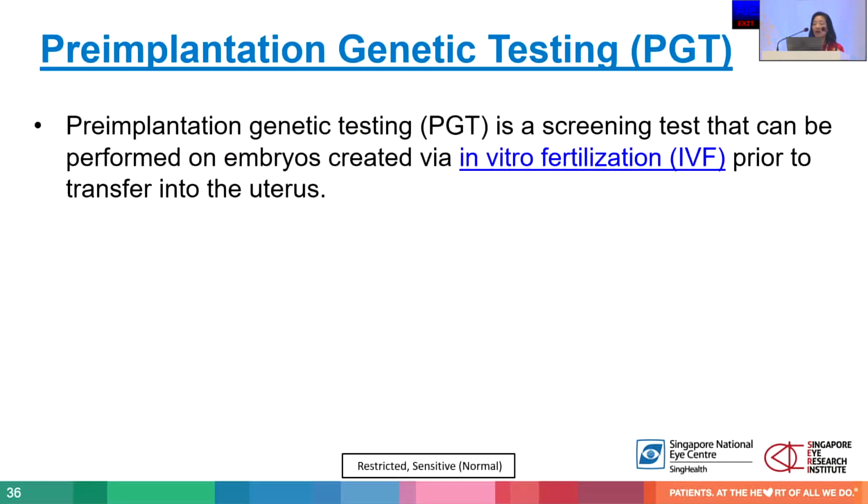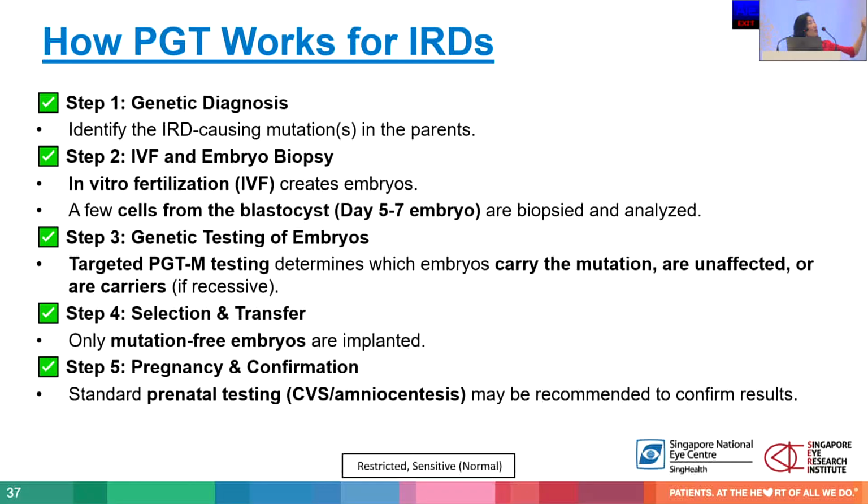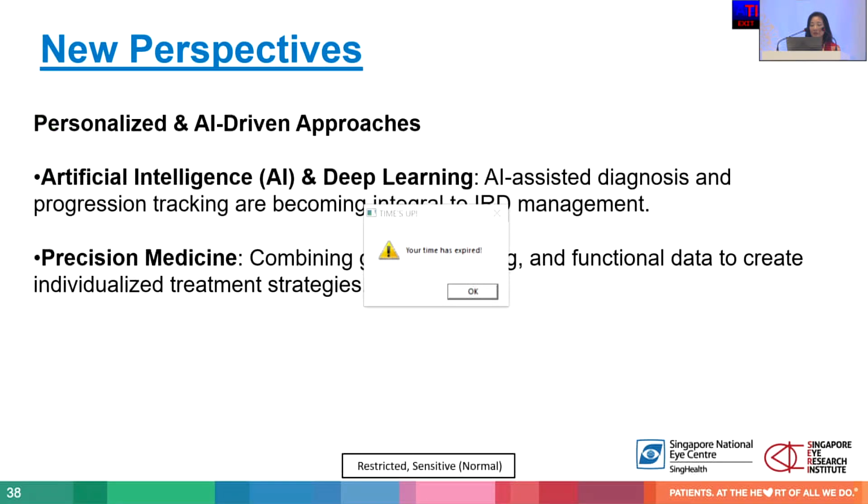So what did we do for her? We talked about preimplantation genetic testing, which is a screening test performed on embryos created via IVF. How does this work? First, we get the genetic diagnosis, which we have. Next, she has to go through IVF, and once you have the blastocyst at the first week, we take some cells from that blastocyst and analyze them to check whether they carry the mutation, and we only implant the mutation-free, unaffected embryos back into her womb. We may also want to do prenatal testing with CVS or amniocentesis before the pregnancy is completed.